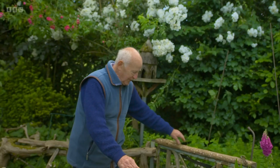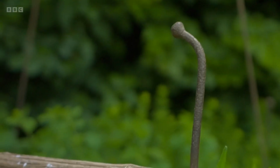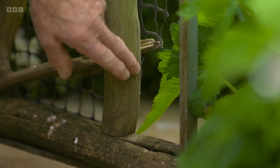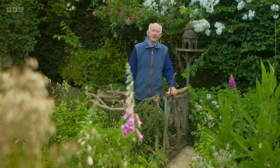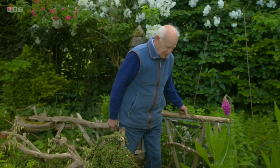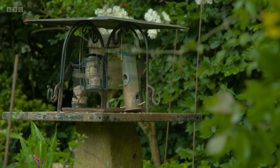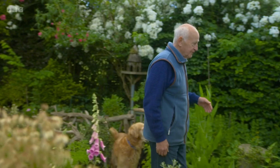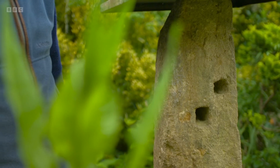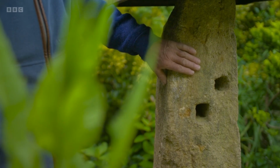I made the gate about 25 years ago. Now this is standing dead sweet chestnut. And it's got a little hole here so the hedgehogs can come through, and it's dog-proof. And then you've got the cotoneaster growing over that, lovely. Come on, Ruru, come in. This is hamstone, which is local. It was a gatepost. It was in the salvage yard, and I paid one tin of drink.